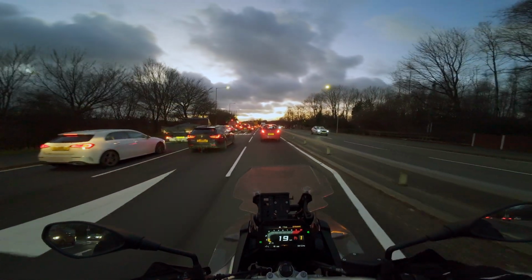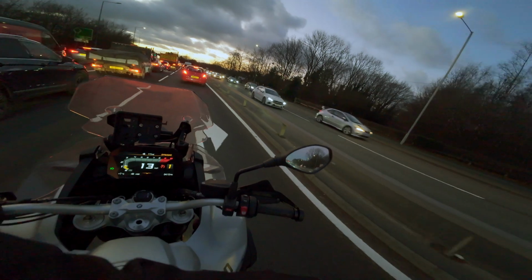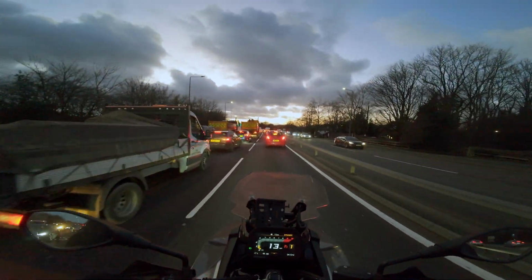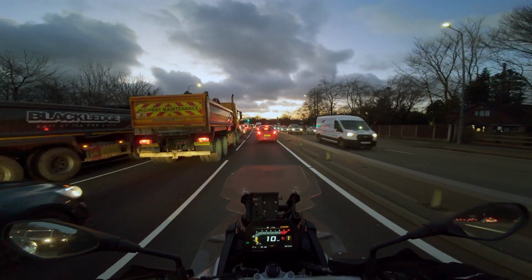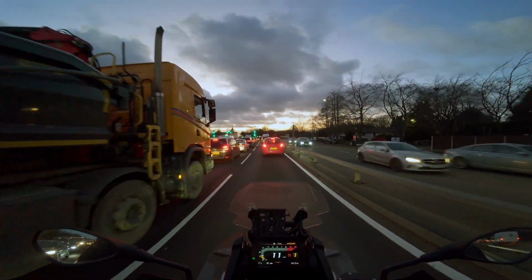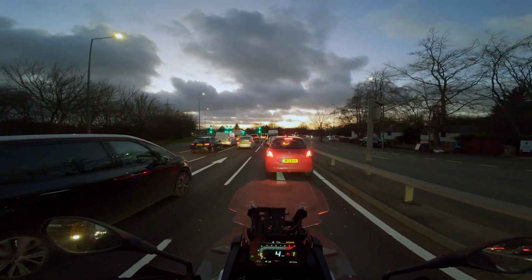Now I know there's a roundabout up ahead, so I'm just hanging back to see what happens. As I pass this van, I can see the lights already changed to green. I'm never going to filter through this sort of situation, it's too risky. I'm just going to let the traffic flow through and go with it.